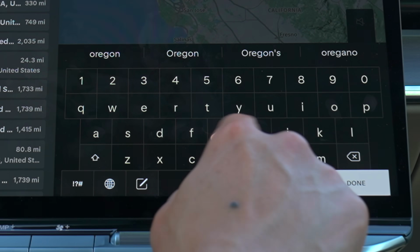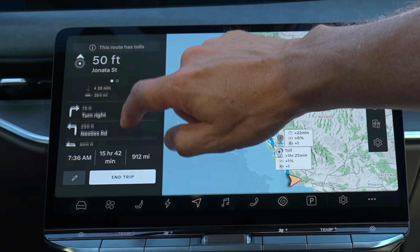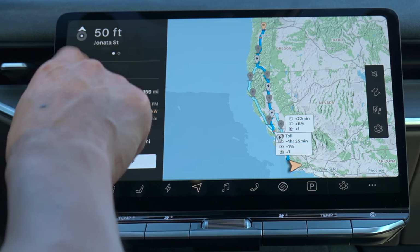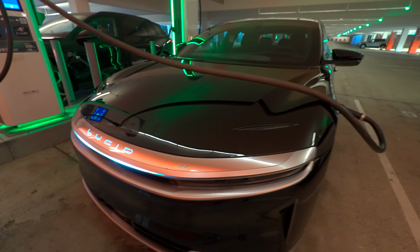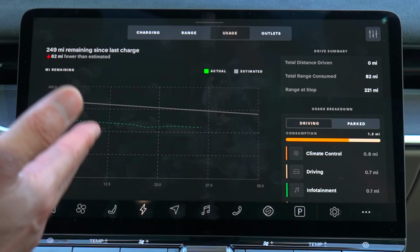Oh, you could swipe it too. I like that. You're essentially getting all of the information about the turns. There's your Electrify America. I have to stop and charge for 25 minutes. Yeah, right, 350 kilowatts. I need an adapter. Oh, beautiful. Like only Tesla has something like this.